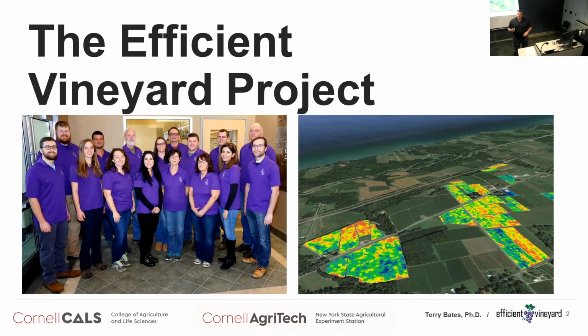Cornell has actually been in Western New York working with the ag industries, especially fruit production and especially grape production, for about 110 years now. There have been several different labs in that Western New York area. The most recent one was in Fredonia, New York. We were there from about the mid-50s until 2009 when we built the new building.